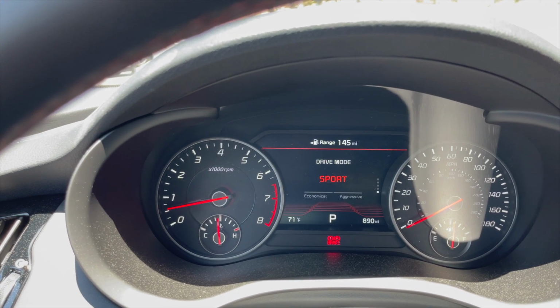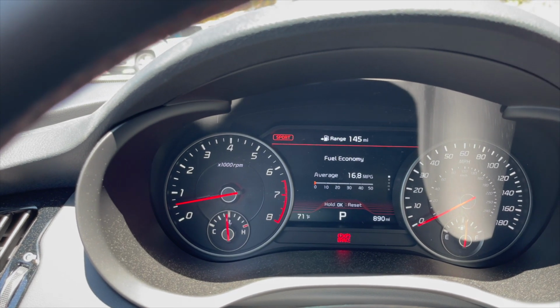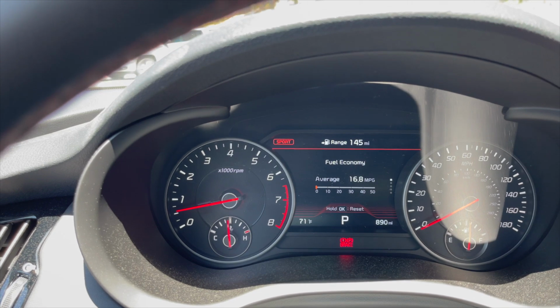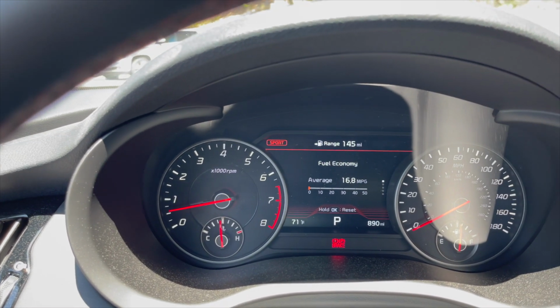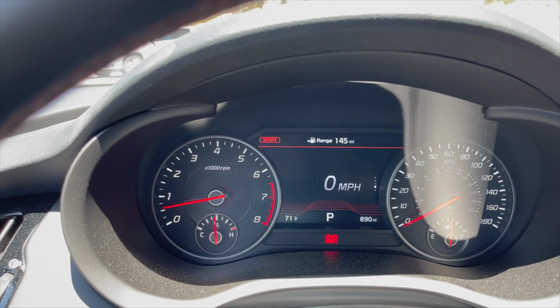You got your digital speedometer, your drive mode, fuel economy, which you can see. I drive it pretty hard. So it's rated at about 25 highway. I'm averaging 16, so this car's made to be driven. And then accumulated info, blah, blah, blah, all the stuff.